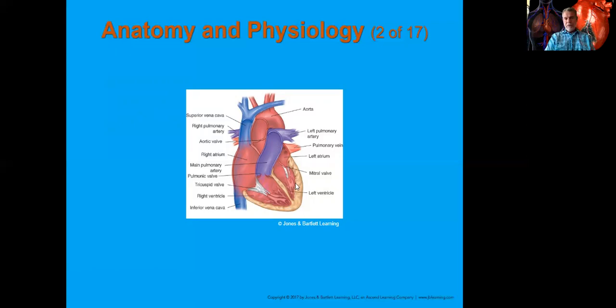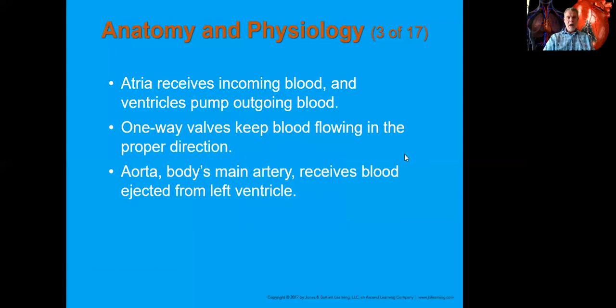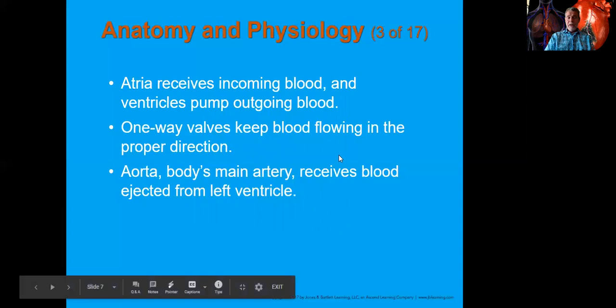When you look at the left ventricle of the heart, that is the thickest muscle of the heart, and it's responsible for pumping that blood over here to the aorta so it can subsequently be distributed throughout all parts of the body. So kind of just recapping what I told you, the atria receive incoming blood and the ventricles pump that blood out. There's one-way valves in there.